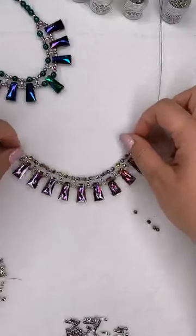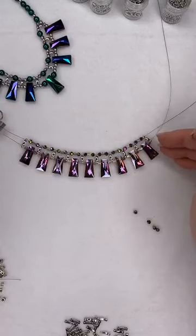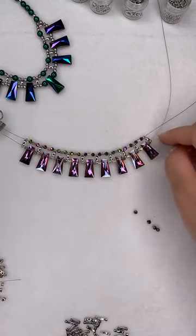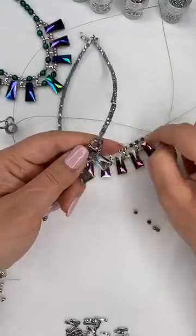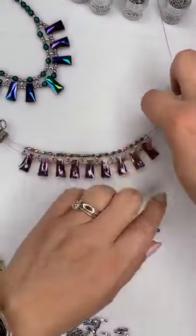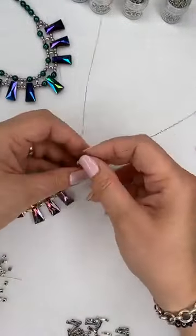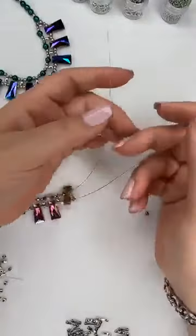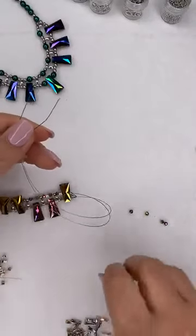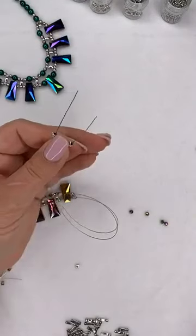But if your design was further out, you can see they're more at a 45 degree angle here, then I would have to add a couple of extra beads. So I would add 2 beads on the inner strand and 3 beads on the outer strand before I bring them together, because as you can see, you've got a larger gap there. So I'm gonna just add a cube and a crystal to each strand, and then I'm gonna bring them together with one of the cube beads.